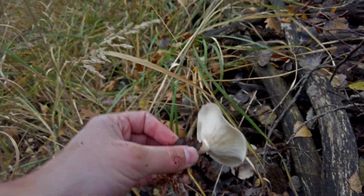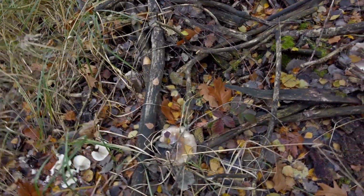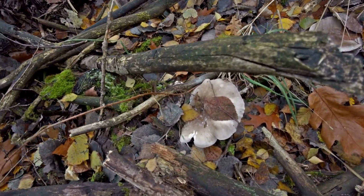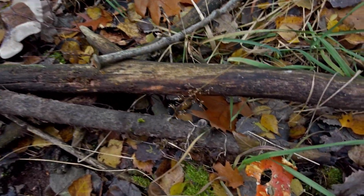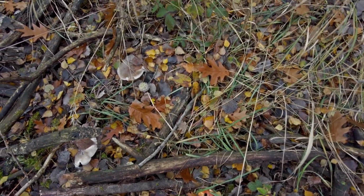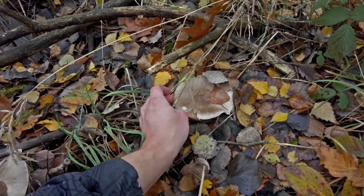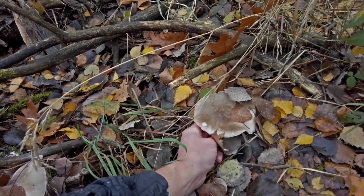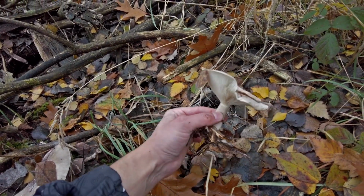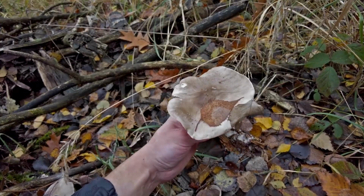Another one. A huge one here. And here there is also a trace of an old fly agaric. I saw some fresh ones today too, but of course fly agarics are poisonous, so I only focus on these cloud agarics today.